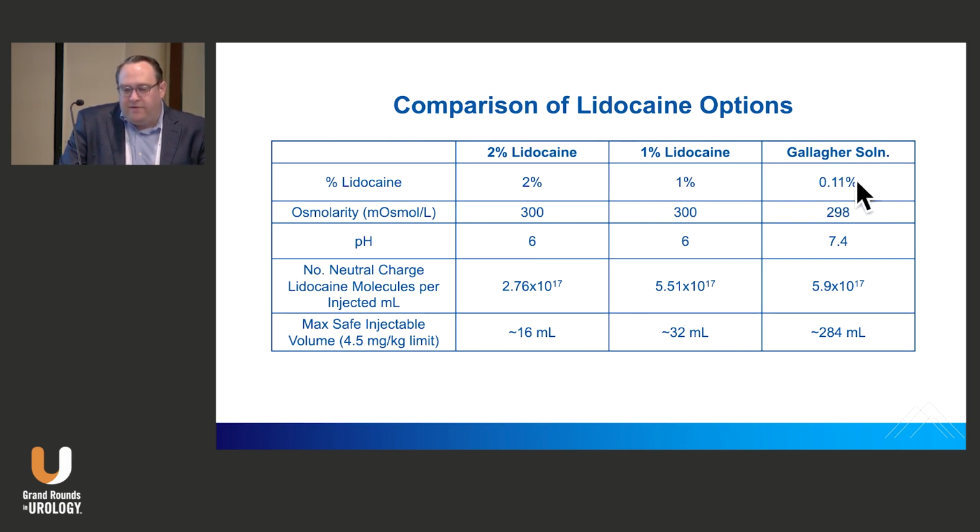After you account for the differences caused by the pH in terms of the number of neutral non-ionized molecules, you're able to actually achieve the exact same concentration of neutral charged molecules, if not a little bit more, by bringing it down all the way to 0.11%, allowing you to use a huge volume of solution to allow you to block the pudendal nerve and the peripheral nerve fibers.